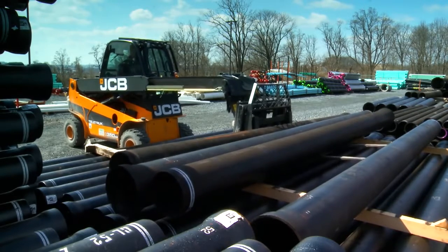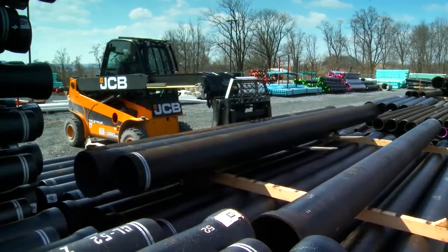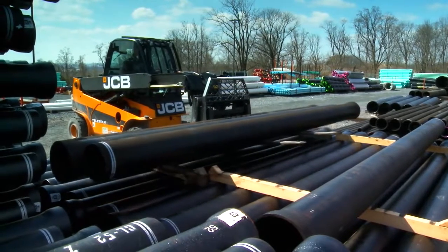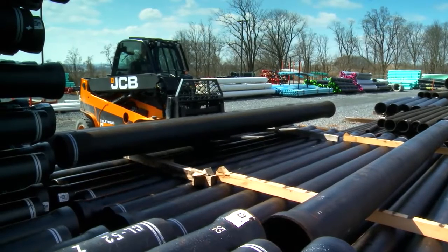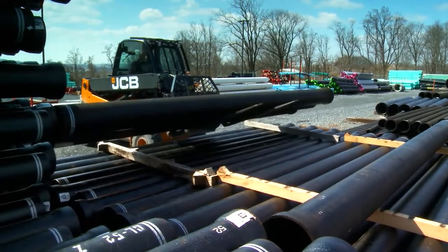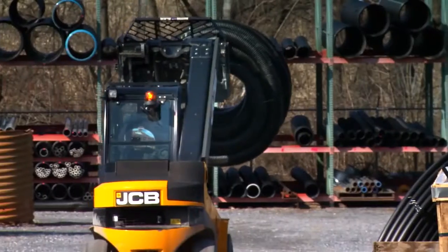With rougher terrain, being able to tilt back farther than a typical forklift really helps, and dealing with pipe, it really secures the pipe and makes it a lot safer to transport and allows you with that extra tilt to pick up more than you normally would.